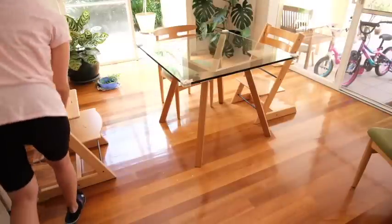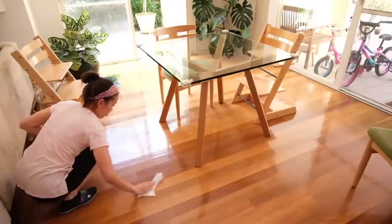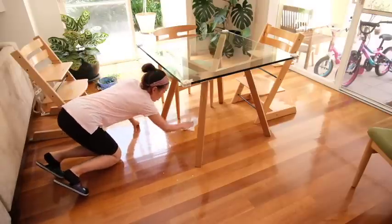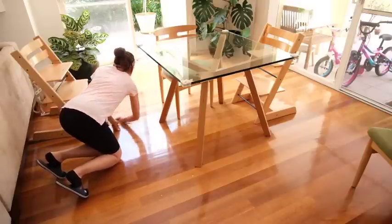My kids are pretty messy eaters, so there's often a lot of crumbs and food bits on the floor, and I like to hand wipe it because if I use the Dyson, it's just going to smear it everywhere. So yeah, getting down on my hands and knees after lunch is a common practice for me.